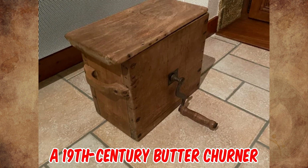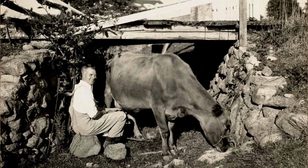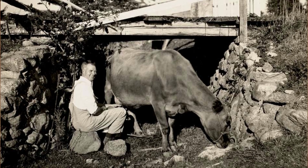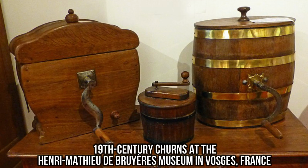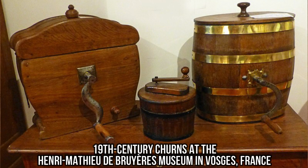It's a 19th century butter churner. Many families living on farms kept a cow or two for milk, etc., and had equipment to process their own dairy products at home. A butter churn is a device used to convert cream into butter.